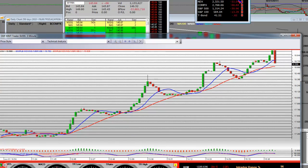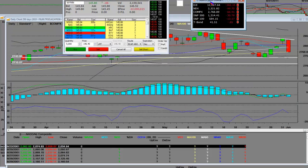We're down 284 points, 51 on the Nasdaq 100, 66 on the Nasdaq Composite, S&P 500 30.98, not to mention the large cap S&P 100 down 13.26 pennies. Overbought markets must correct. Bull rallies are wonderful to trade. However, we all need to understand that there is a time to exit. There is a time to exit.